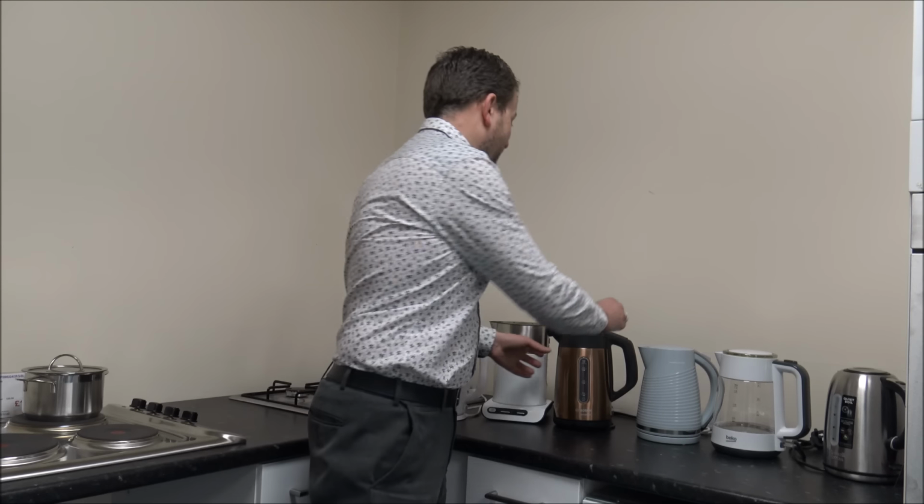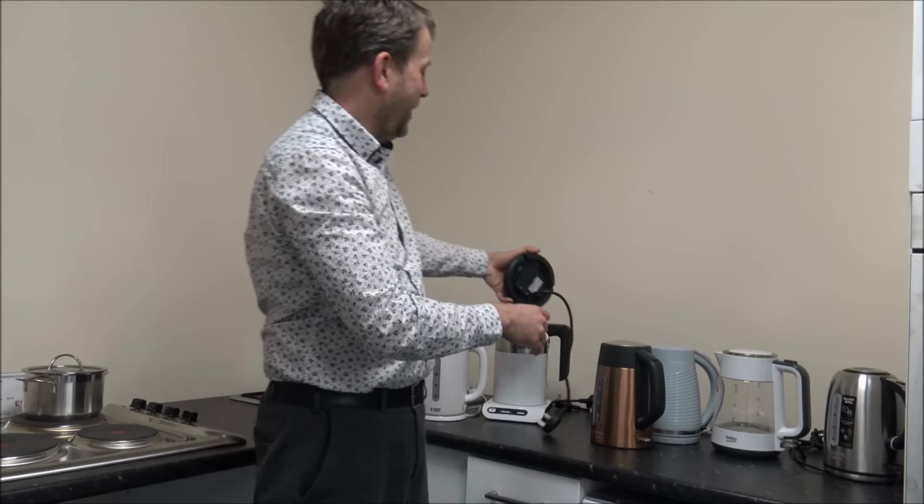So number 4 on the list is the cord length. Now, clearly these are cordless kettles, but you do still need to plug them in to power them.